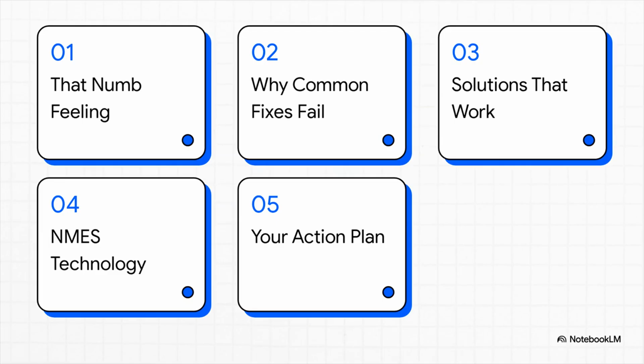So here's our game plan. First, we'll get into the why behind that numb feeling. Then, we'll look at some of the common things people try and why they often fall short. After that, we'll get to the good stuff, solutions that can actually make a difference, including a really cool piece of technology. And we'll wrap it all up with a simple action plan for you.